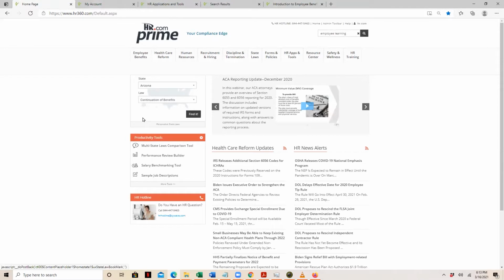Let's take a look at the State Law Finder, which you can find in the menu on the left. All you have to do is enter your state to find the latest updates on laws. You can also select a specific legal category to drill down on specific issues if that's easier for you. Now let's examine the productivity tools. This area allows you to find some of the most popular interactive tools, such as the Performance Review Builder, Salary Benchmarking Tool, Employee Handbook Builder, and more. You can also select More Tools to see even more HR apps and tools readily available.